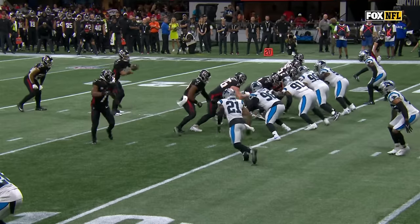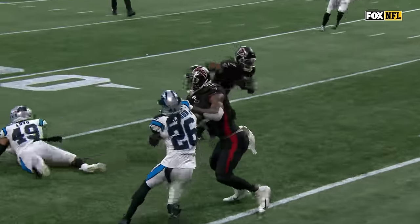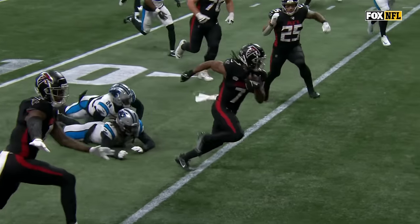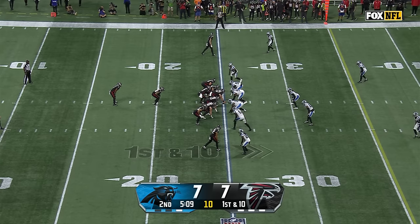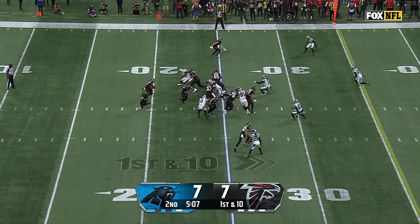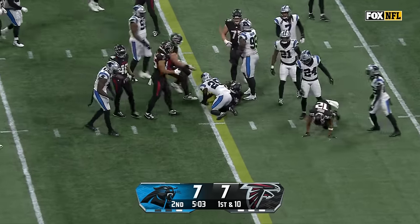And that stop touchdowns. You see Bijan Robinson right here catching the little bubble screen. But the move on Frankie Luvu. That guy is too big to move like that. But that's what the man does. Robinson with room. Bijan Robinson. Big chunks of yardage near a first down.